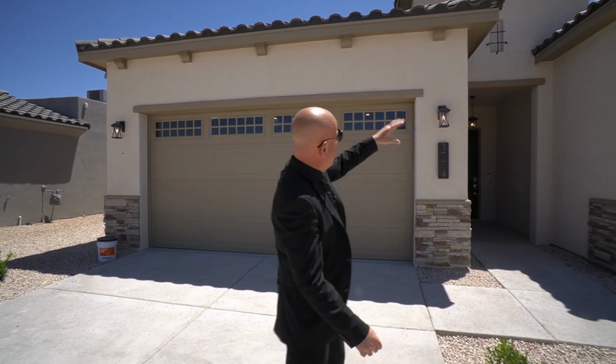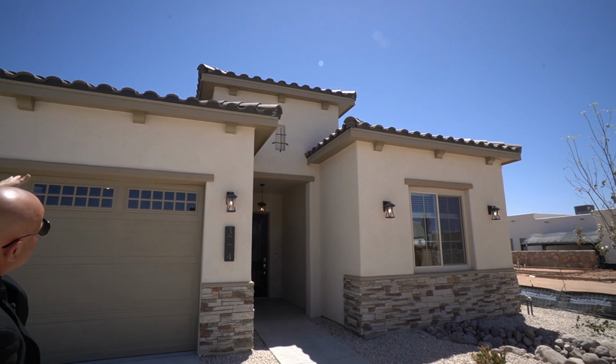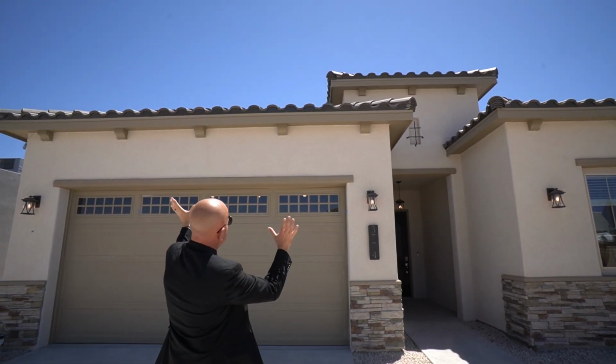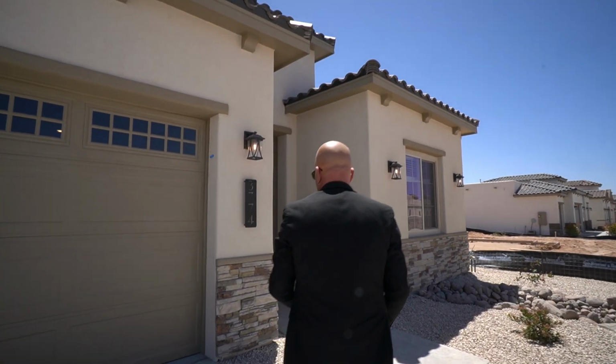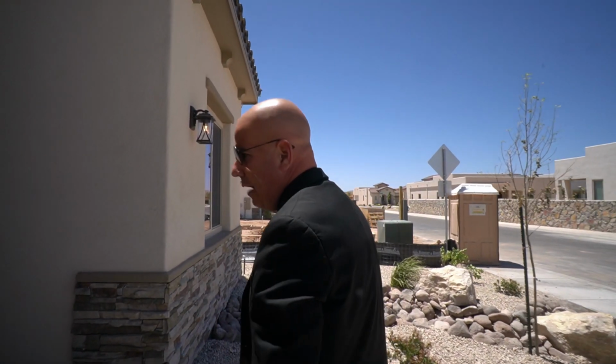Phenomenal. Now, on the outside, you see the roof tile all the way across, and that's your arched roof tile. You've got corbels that make it look like they're holding it up, but they're pieces to accent it, to give you that nice stylish look. It's a beautiful outside, with beautiful exterior finishes. Out here you see a lot of grays, you see a lot of tans. This encompasses both of those colors.